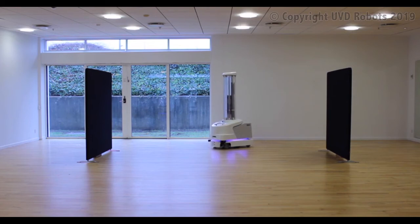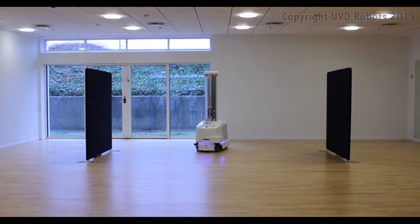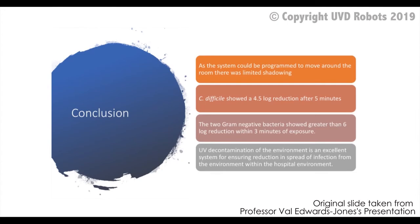So I certainly think, without any hesitation, UV decontamination of the environment is something that we have to think of as a part of our end game and part of our infection control procedures going forward.